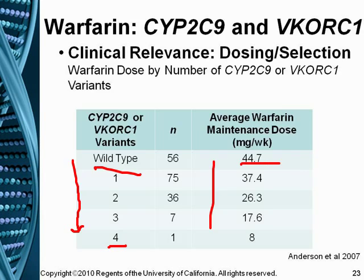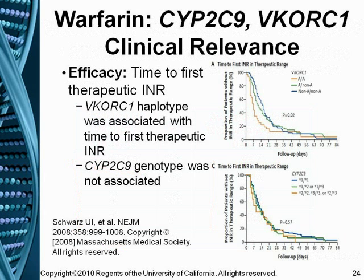After warfarin initiation, how long it takes to reach first therapeutic INR is also an important clinical outcome for warfarin therapy. This study compared the effect of CYP2C9 and VKORC1 polymorphisms on the time to reach first therapeutic INR by CYP2C9 and VKORC1 genotypes in 297 warfarin-naive patients. The x-axis is follow-up in days, and the y-axis is the proportion of the patients who do not have an INR in therapeutic range. So the lower the proportion, the faster the time to reach first therapeutic INR.